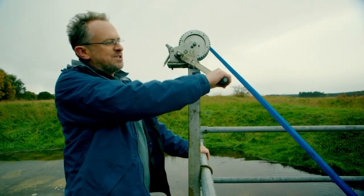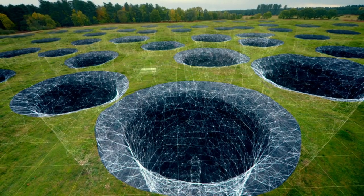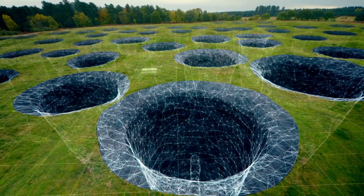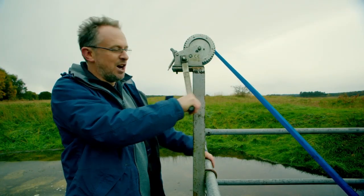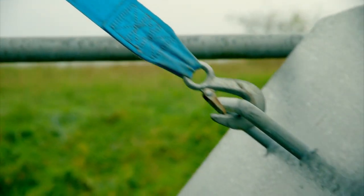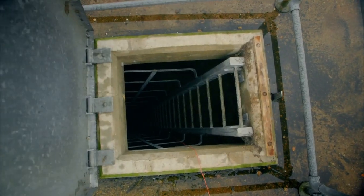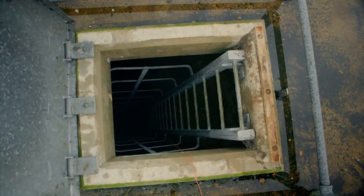You can get a real sense of the mining endeavour when you look across this whole field. But to get an idea of the engineering achievement, you need to go down into one of the shafts. Now, this particular one was excavated in the 19th century, so we have an opportunity to go down there and experience the same kind of environment that the Neolithic miners had.